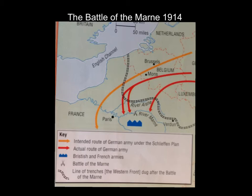So this is now where we're getting into the Battle of the Marne, which, if you take note of this, occurred between the 5th and the 9th of September in 1914. So the German army had been covering about 50 kilometres a day and it was getting really, really tired. So it had also lost around 100,000 men who'd been sent to fight the Russians on the Eastern Front. So it's now that we start to understand why the Germans changed their plan, the Schlieffen Plan, from the intended route to what actually happened. So instead of sweeping westwards around Paris, they decided to swing to the east, which is what happened here.